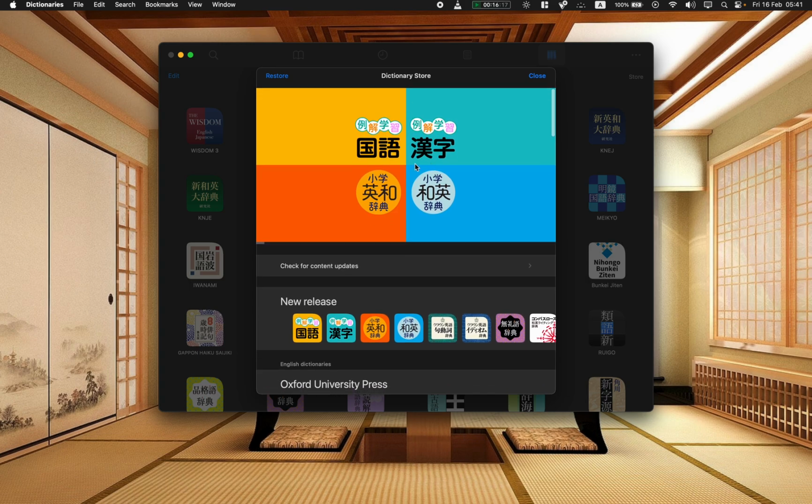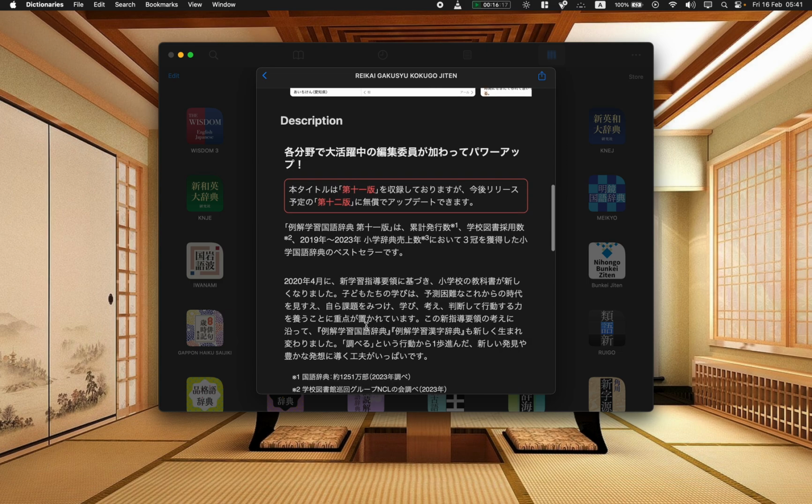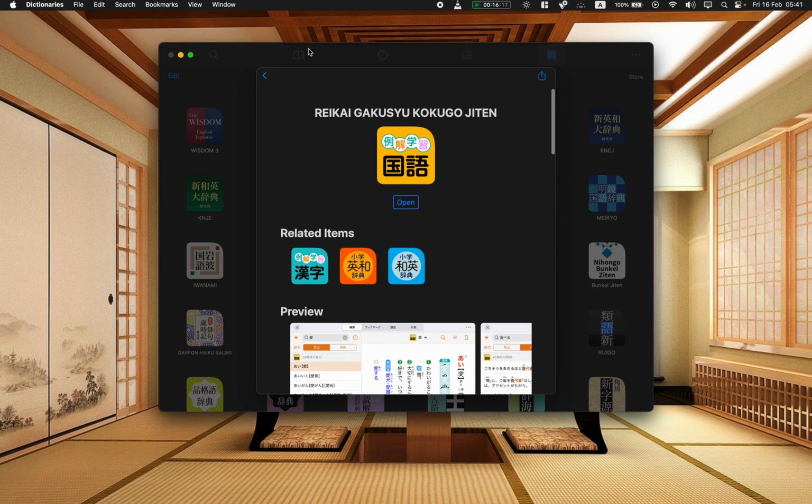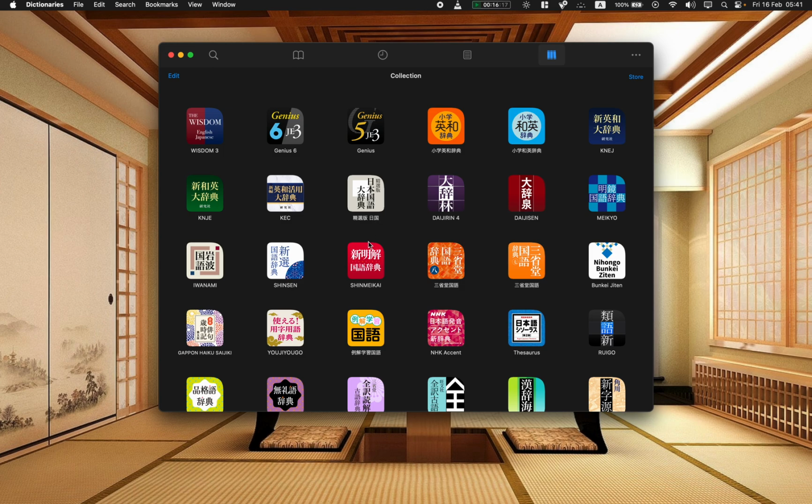For the moment, you need to go to this one and click here, and then you can buy it. I think it was like $30 or something, I'm not sure. Either way, one other interesting tidbit for the moment is the 11th edition, but as you can read here, once the 12th edition comes out, you can get it as a free update. Pretty nice. Okay, back to the actual dictionaries.